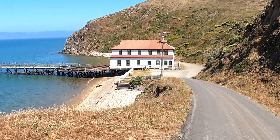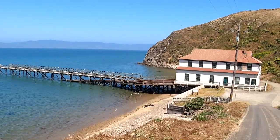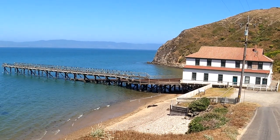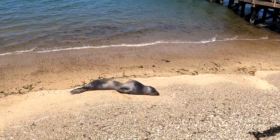I don't know if you can see it, but you see that black looking thing on the beach that looks like a rock? Well, that's a seal. I'm gonna talk quietly so I don't disturb him or her. Actually, I think it's a her. I think the males are bigger. He's enjoying the sight.